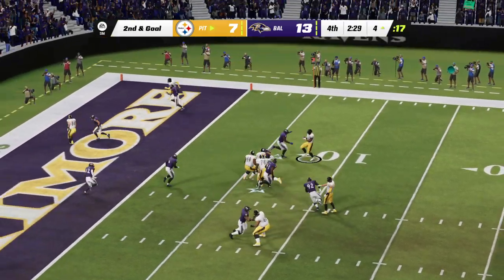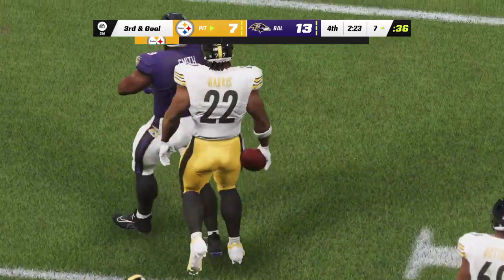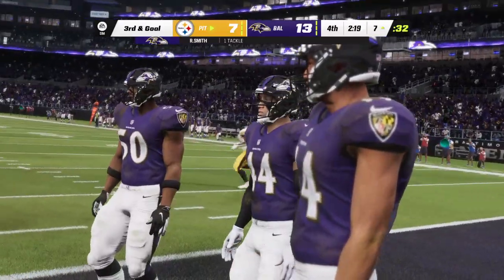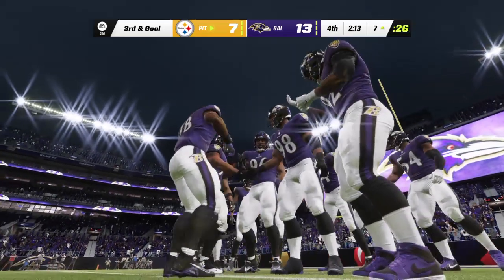Dialing up another pass here. Pickett setting up the screen. Harris. And he goes backwards on this one. Losing yardage to the 7. It'll be a loss of 2, maybe 3 on the play. And that'll bring up a 3rd down and goal.